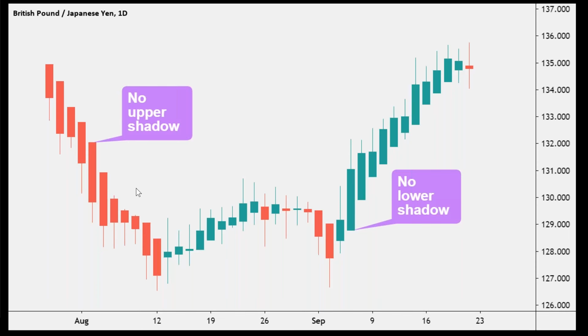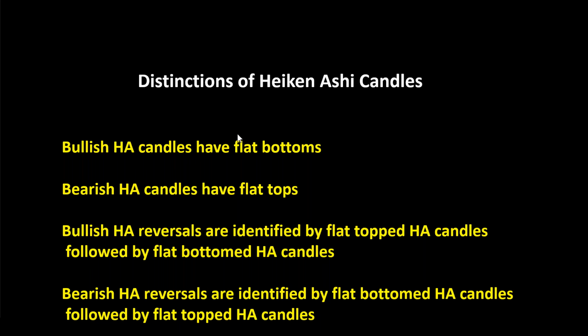And the bearish side, of course, would be the same way. Okay? That's what you're keying on here. So here are the distinctions of Heiken-Ashi candles and what you need to remember about them. Bullish Heiken-Ashi candles have flat bottoms. Bearish Heiken-Ashi candles have flat tops. This is the most important thing. And you can put Heiken-Ashi candles on your charts. All you have to do is change from candlesticks to Heiken-Ashi. I'll let you do that.